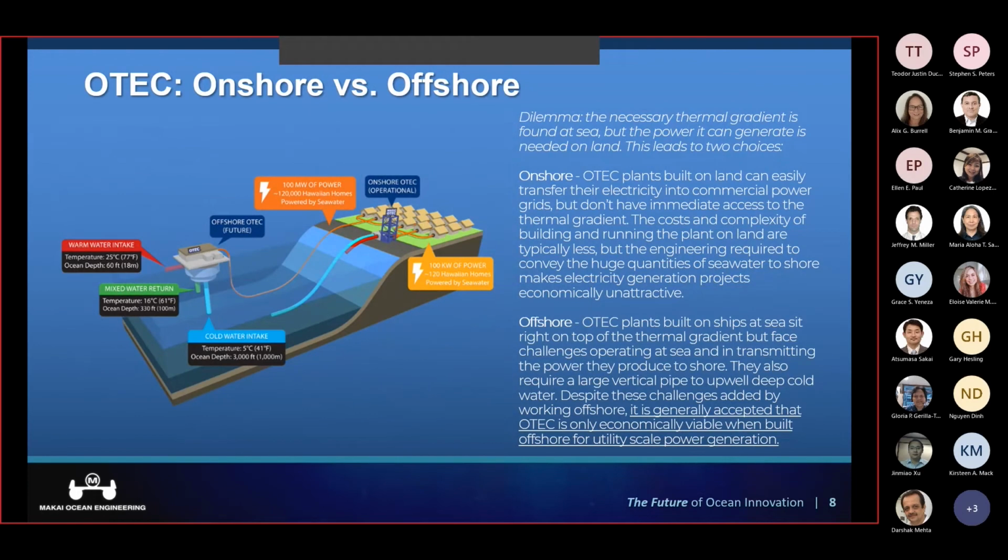Okay, so let's talk now about onshore versus offshore OTEC, because there are two flavors of OTEC. As a backdrop, the dilemma is that the necessary thermal gradient is found at sea. So you need to be out there, you need the depth of water, but the power it can generate is needed on land. So we have two choices. We can be onshore, and everyone knows going offshore is twice as hard and twice as expensive, so it's nice if we can build onshore.